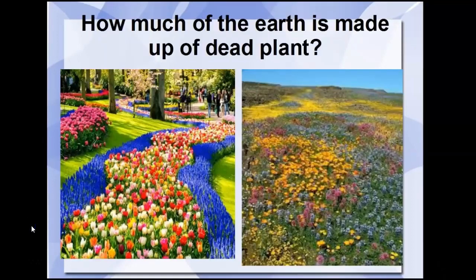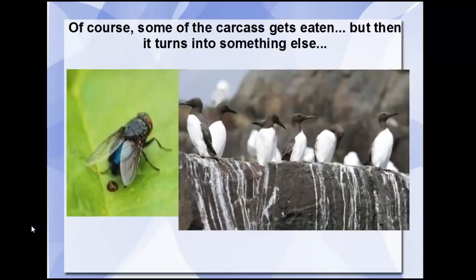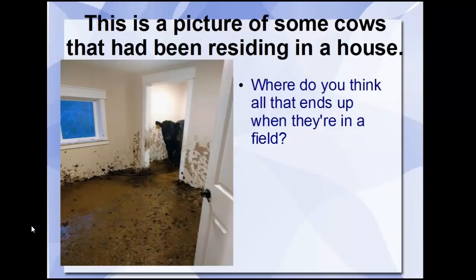How much of the earth is made up of dead plants, dead grass? How much of the earth is made up of dead birds? Of course, some of the carcasses get eaten, but then it turns into something else and it's poo. This is a picture of some cows that had been residing in a house. Where do you think all that muck ends up if they're in a field?